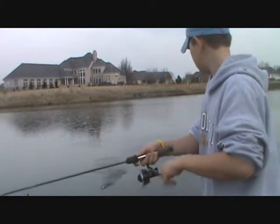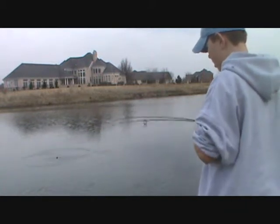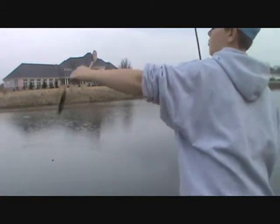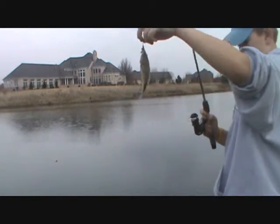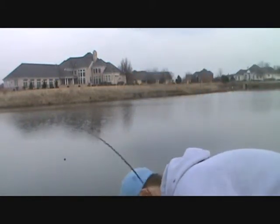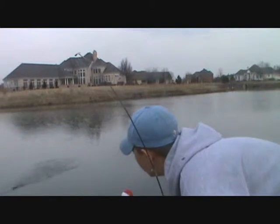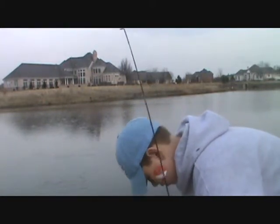Ooh, it's a nice one. Ooh, it's a nice one. And they cast well. I caught a seven and a 4 pound largemouth on 10 pound test line with that pole. And this ultralight is kind of a pain in the neck, but if you're a real big fan of spinning pole combos, then I recommend you get one of those.